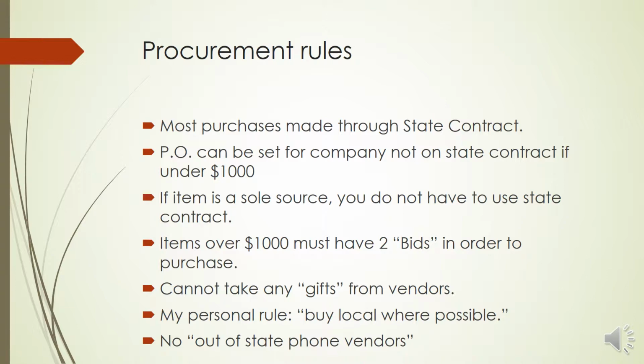Now, in the custodial department, most of our POs can be set for a company that doesn't have a state contract if they're under $1,000. Meaning, if we want to try out a certain product, we can set a purchase order for under $1,000 with a certain vendor that may not have state contract, and we can try their product out for, say, a year. That also works very good.